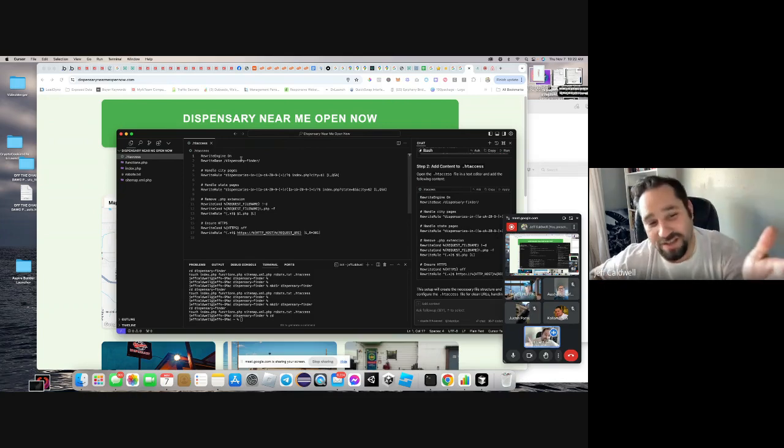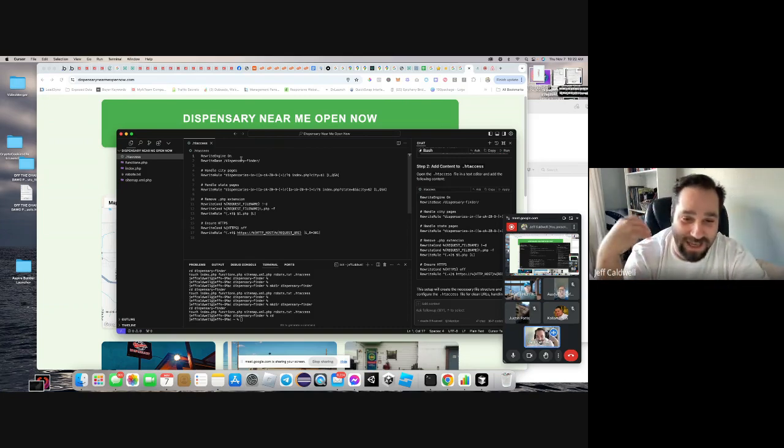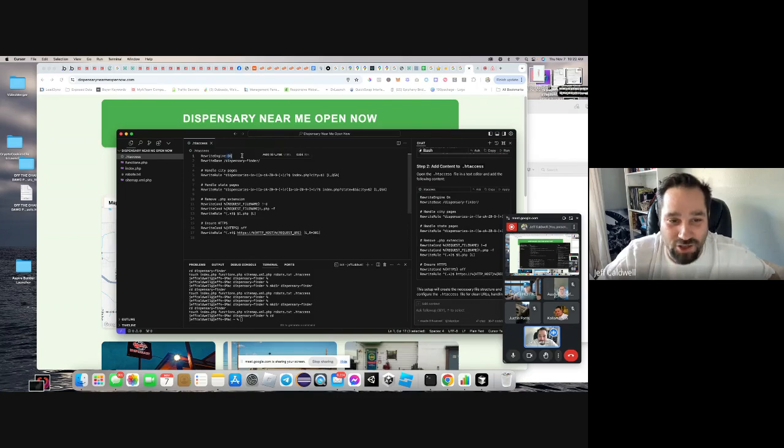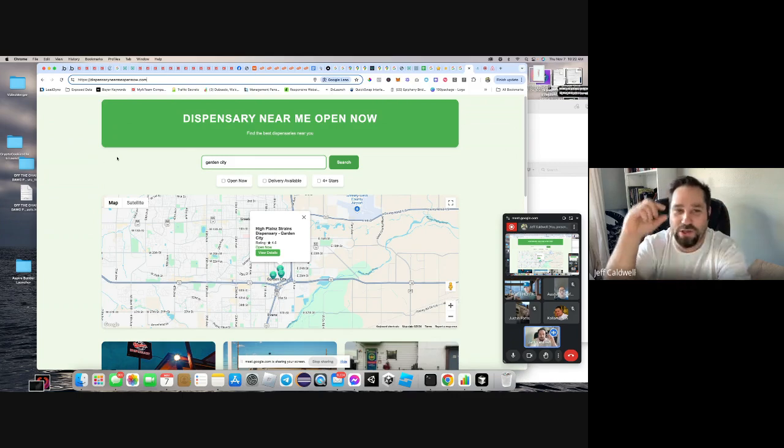I don't know what this means, but AI wrote all this code for us. And I'm just explaining it because I had it explain it to me, and now I'm explaining it to you guys. So here's what it is. This is a rewrite engine. What this actually does is you see this URL right here. It rewrites the domain URL.